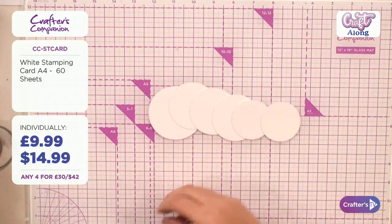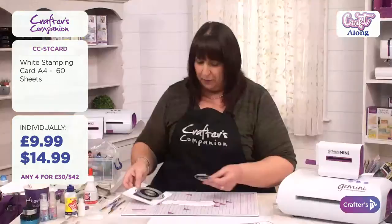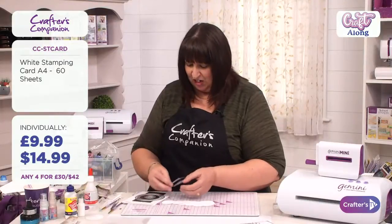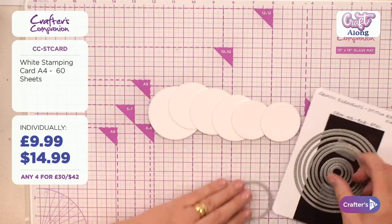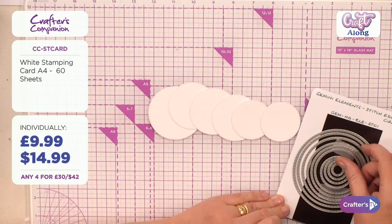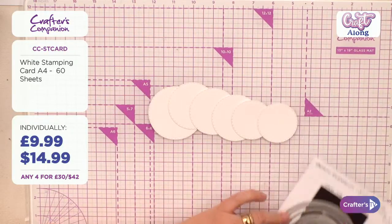So, is there anybody brave enough that's actually crafting along with me out there? Our George is saying that people are going to say, which is a great idea, because you can actually do that in your own time then. But I know there's going to be one or two of you out there that's crafting along with me.